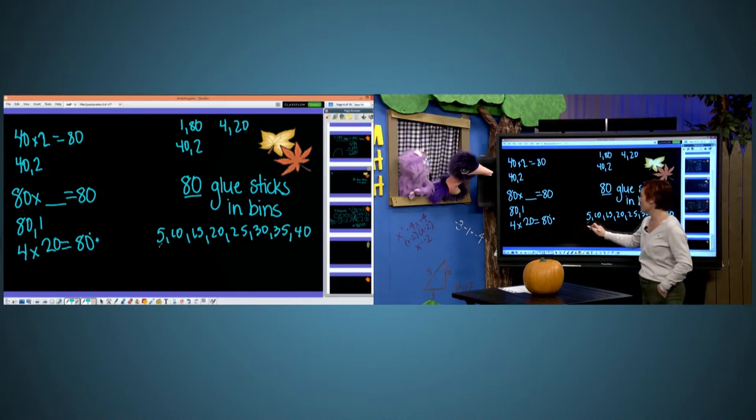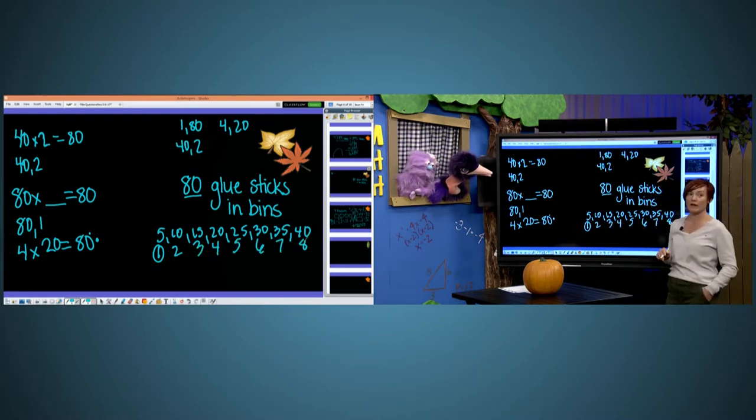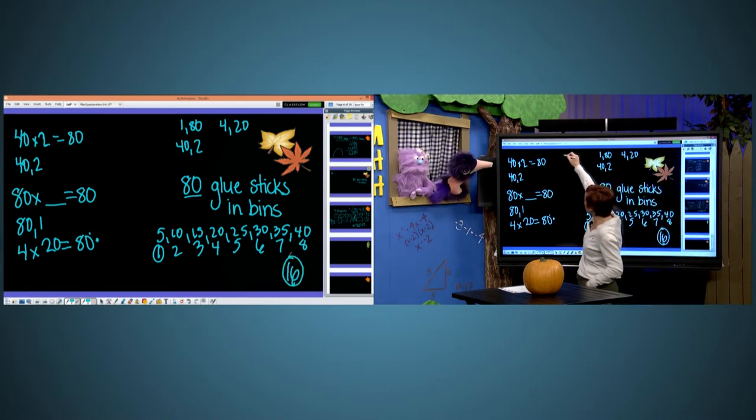Okay, so I'm going to stop at 40, because I'm going to show you that's 1, 2, 3, 4, 5, 6, 7, 8 groups, right? Well, what do we know about 40 times 2? It's 80. So just double the number of groups. What's double eight? 16. Good job. So 5 times 16 would get you to 80 as well. So now you have 5 and 16.